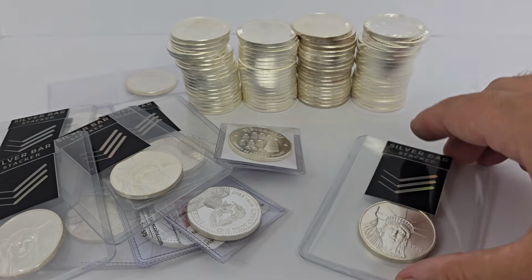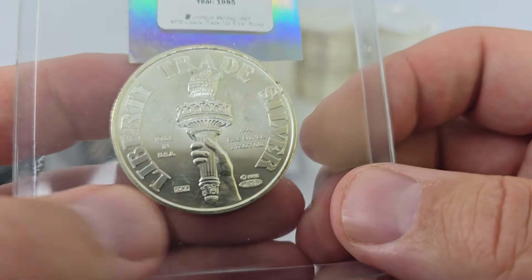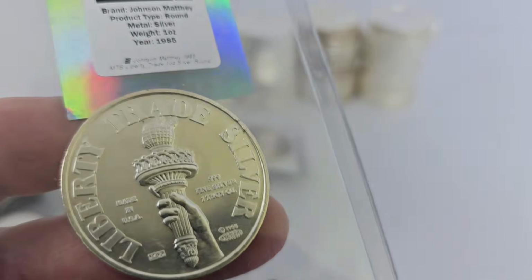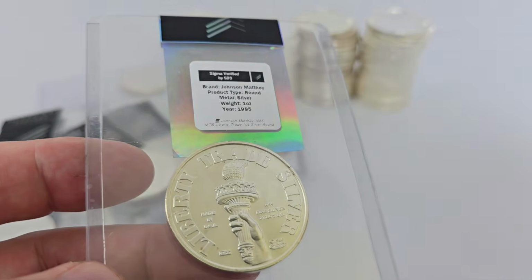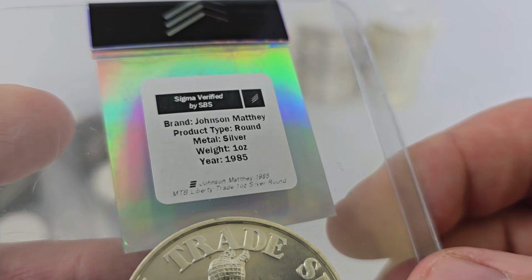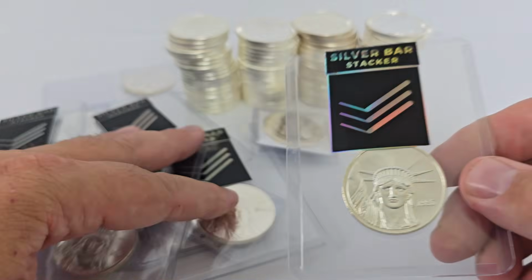And then the last round up here, another Liberty trade unit, 1985. So what's special about this one? I'm going to flip it over. And on that bottom left, there is no E. That is a Johnson Matthey. So this is the Johnson Matthey version yet again. So now you have that similarity between Johnson Matthey and Engelhard producing the same type of silver. No mintage to report. This is 1985. Just a beautiful round.